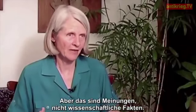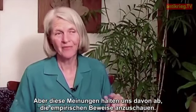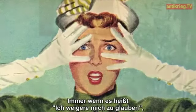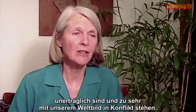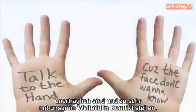But these are beliefs. They are not scientific facts. But these beliefs do keep us from looking at the empirical evidence. Whenever we say, "I refuse to believe," we can be sure that the evidence that's coming our way is not bearable and that it's conflicting with our worldview much too much.